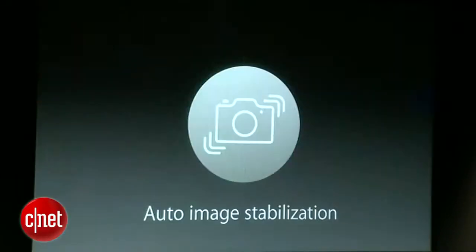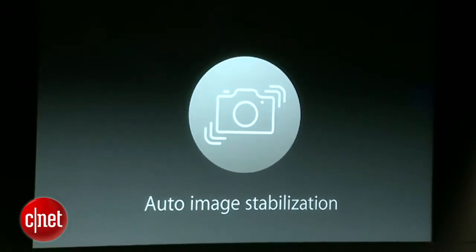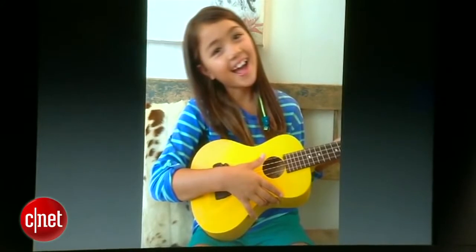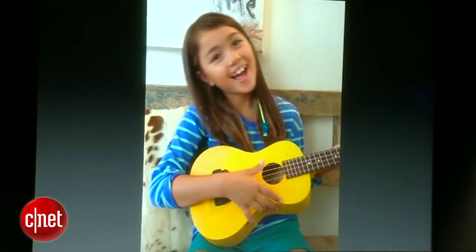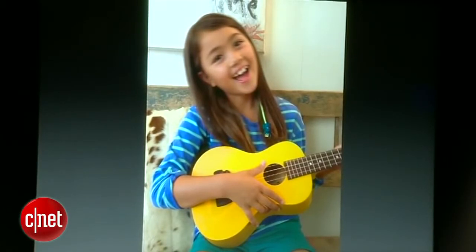Here's another. For the first time, the iPhone has auto image stabilization. We've all run into situations like this. In a room, maybe a little bit less ambient light, the subject is moving, it needs a long exposure to get a picture, but that means you're going to get blur in your photo.